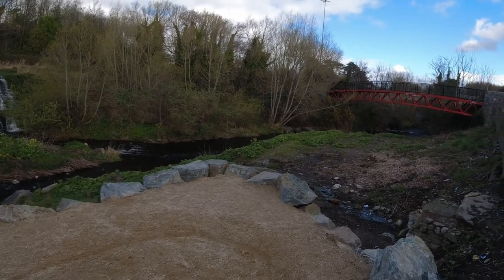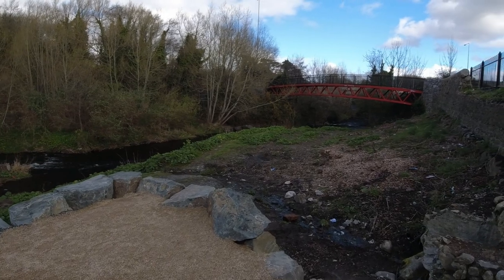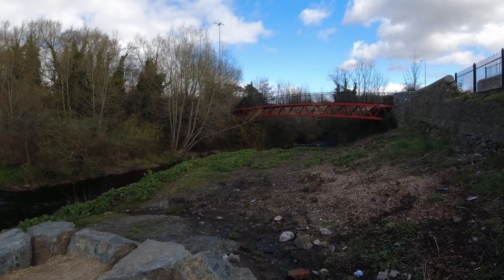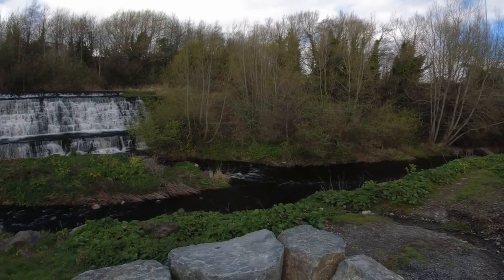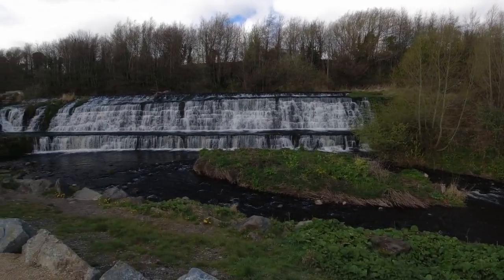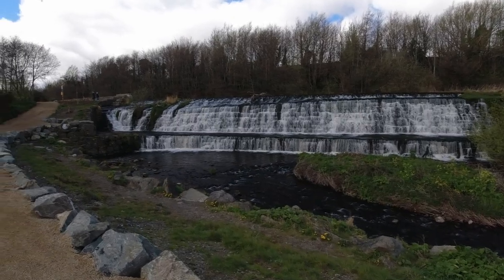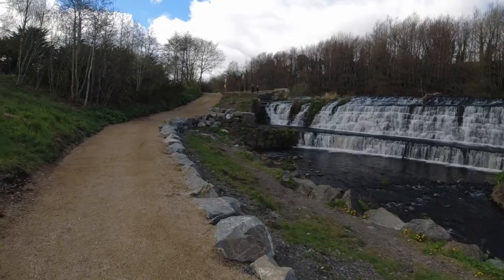And obviously that area on my right at the moment is fairly scruffy looking, so that's going to need a bit of work before the whole job is finished. And again, swinging back to my left, closer view of the Weir. So let's walk up along this new path.